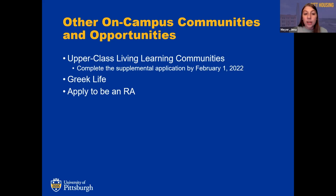That's the same thing with Greek life. If you end up joining a sorority and you have to live in Amos next year, we allow your group that may have selected a spot in Center Plaza to fill that space before we would fill it for them. So these are just some more opportunities that upper class students have.